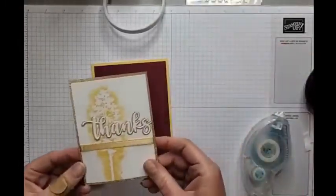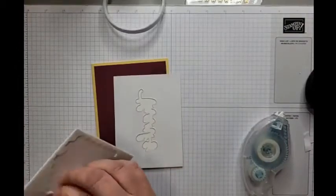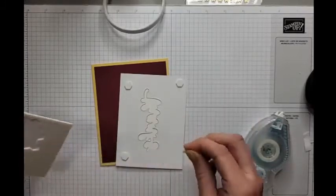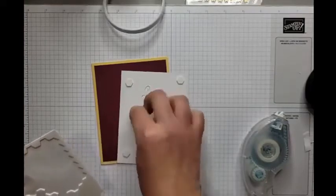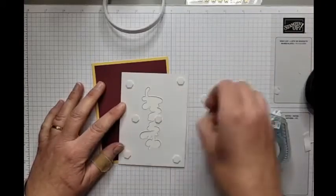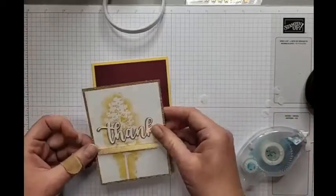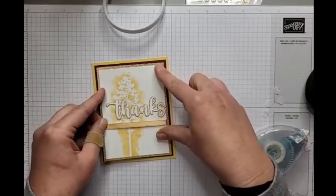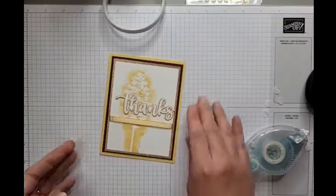Okay, and then I'm going to attach this whole piece on the front with Stampin' Dimensionals. So I'm just going to use a few of them. I'll put a couple in the center here to actually go. Ooh, almost put it upside down. All right, so we're just going to line that up so we have an even border of the Mary Merlot all the way around. Okay, there we go.